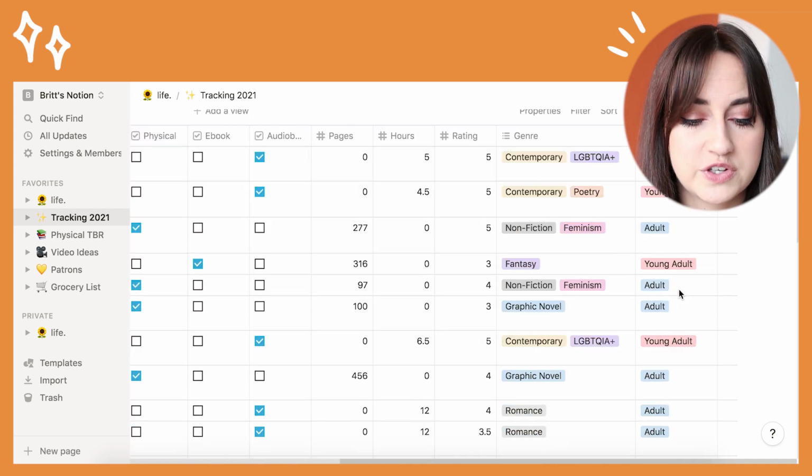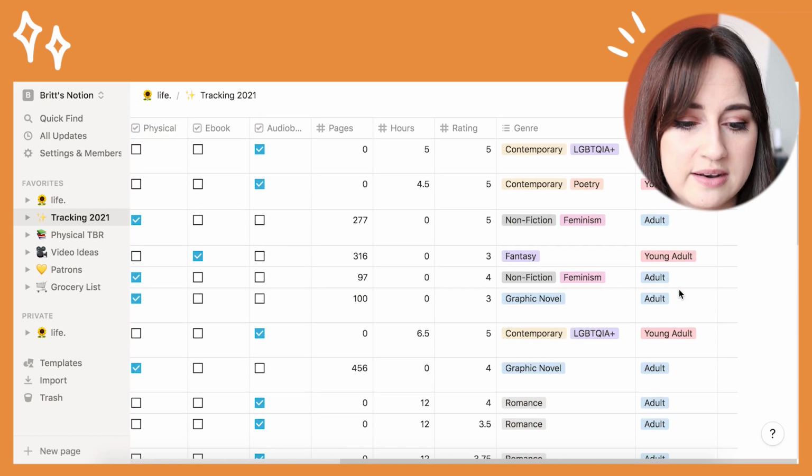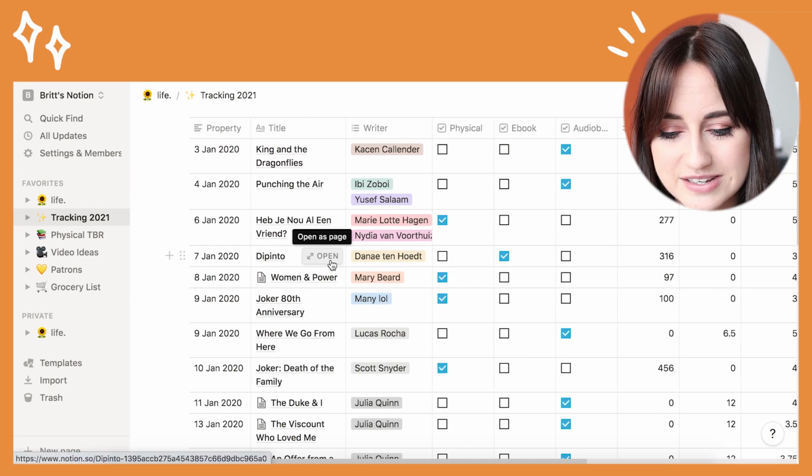I've read a lot of adult books, as you can see. And again, you can filter all of these columns, which is so great. So you can see how many books you read from a specific age category or genre or whatever. I just love looking at this.